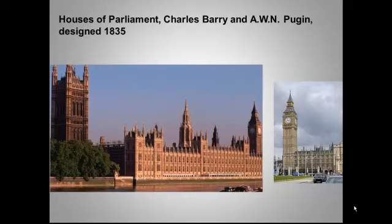Pugin, by the way, was a devout convert to Catholicism. It was one reason he loved Gothic architecture. He associated it with an age before the Reformation split the church.